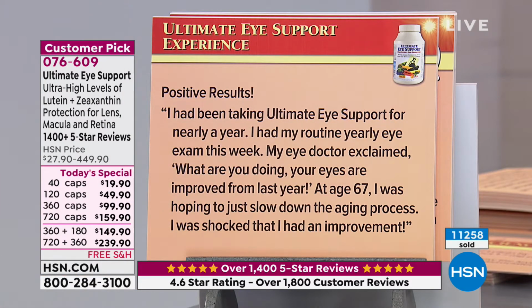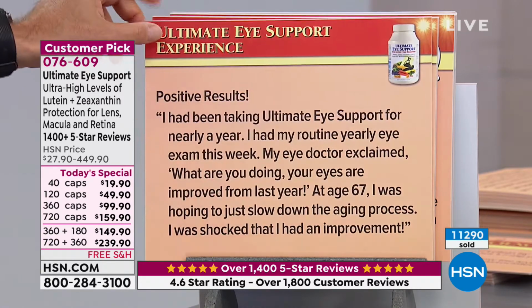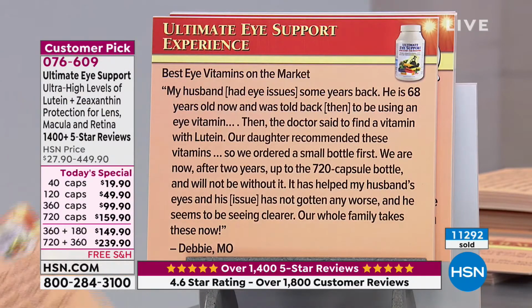"Positive results. I'd been taking Ultimate Eye support for nearly a year. I had my routine yearly eye exam this week. My doctor exclaimed, 'What are you doing? Your eyes are improved from last year.' At age 67, I was hoping to just slow down the aging process. I was shocked that I had an improvement." There you go.